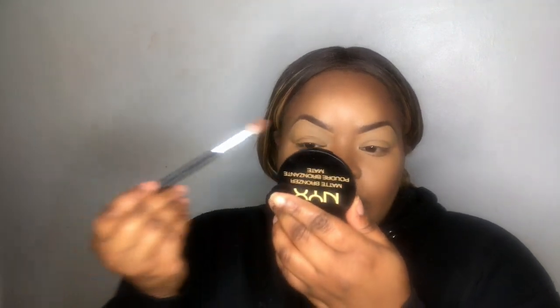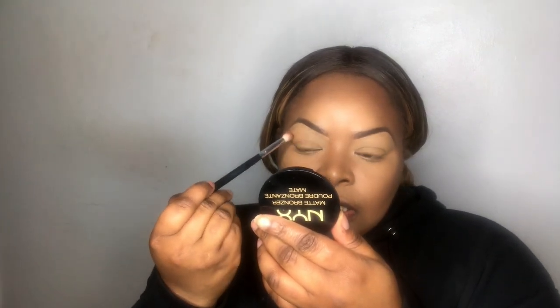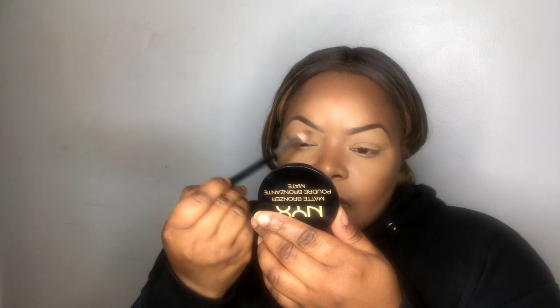Anyway, going back to the eyes, I'm going to go in with this NYX matte bronzer. This is in the shade Deep Tan, MBB05. I've had this for quite a while, probably nine months now, so it's coming to the end of it, and as you can see, I have got to the pan. So I'm going to start off and use this as a transition shade for this look. I'm just going to go in with my Morphe brush and buff a bit of that onto the lids.